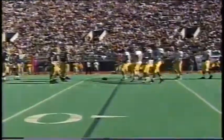Mountaineers defending Big East champions. 7-0 in the conference last year, 11-1 overall. Second down and 10 from the 9. It's 33-26 West Virginia, 7:44 to go in the third.